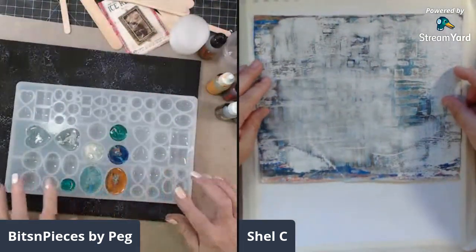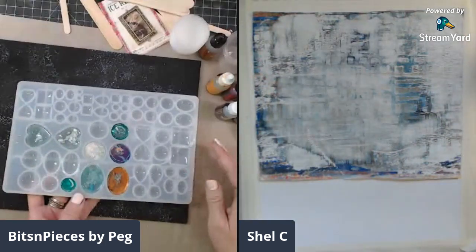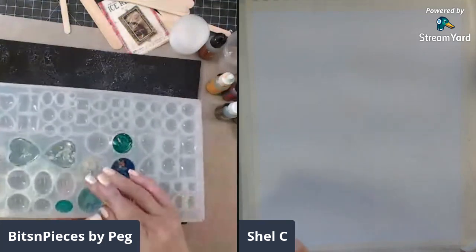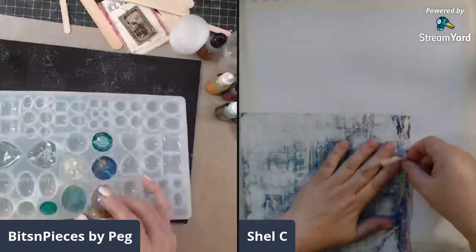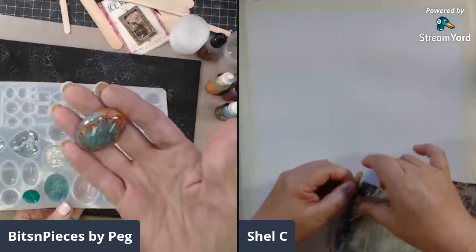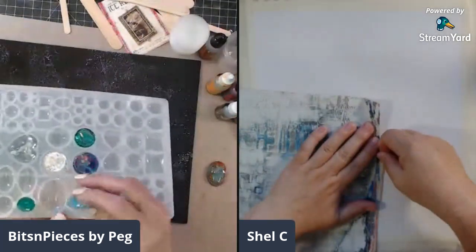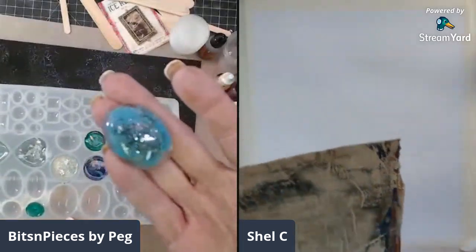So these are our resin molds or molds that are made for clay or resin or that sort of thing. And depending on what you're putting in as an inclusion or the paints or the pigments that you're using, you're going to get different results. So you can see this is going to be different from this, depending on what I've included in it.